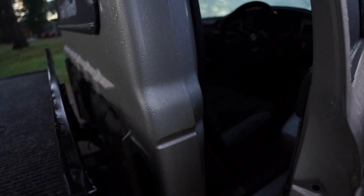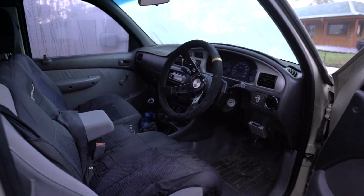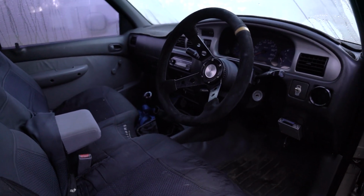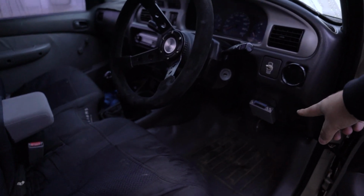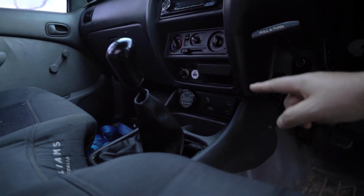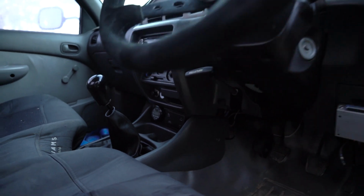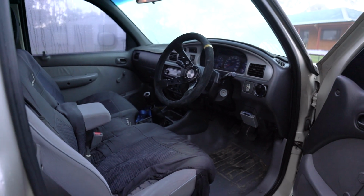Interior is very nice. I got my hectic drift steering wheel. We got your oil pressure gauge. Got my turbo timer. Don't know if you can see this. Hang on, I'll turn it up. Got my GFB G-Force 3 electronic boost controller, and I got an AFR, so I got a wideband. It's got all the right gear here.